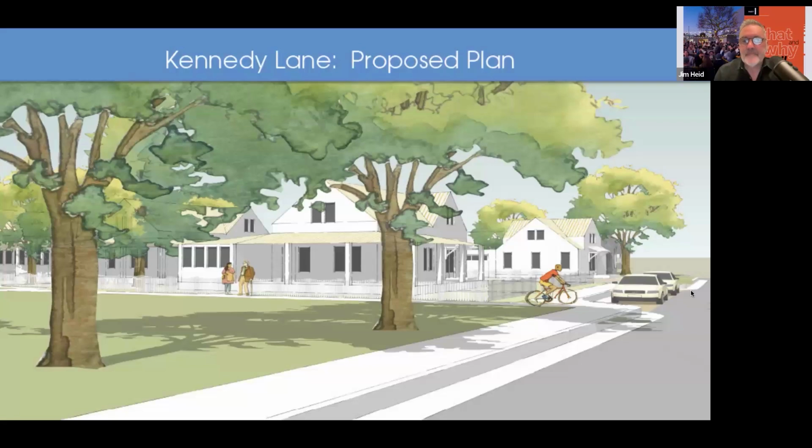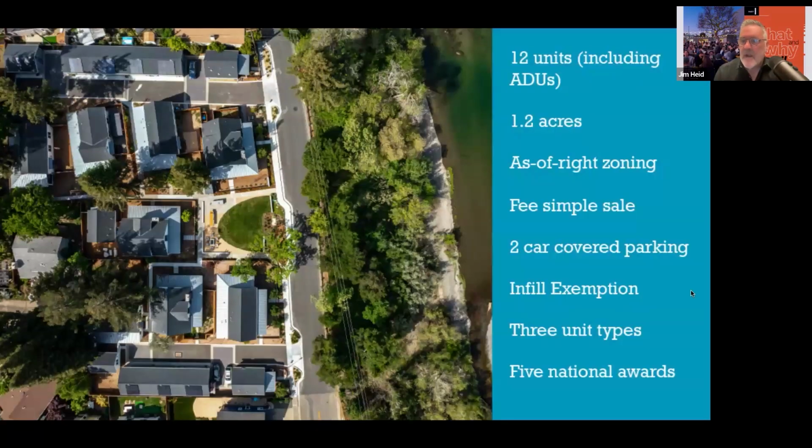Go to the next one. And so we did, we worked collaboratively, we got everybody aligned and came up with what became River House, a 12-unit on a 1.2 acre site, cottage court, all fee simple, 2 covered parking, a series of California unique things, infill exemptions, 3 different product types, 5 national awards. Go to the next one.